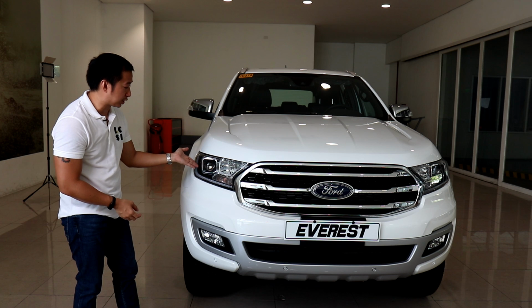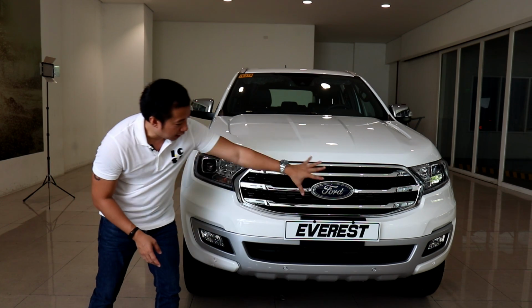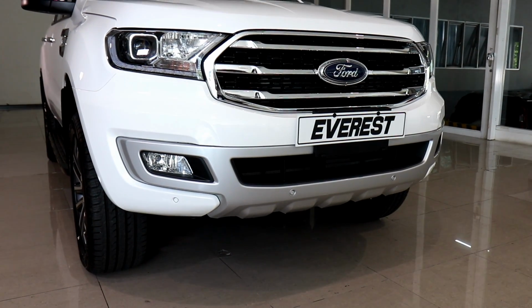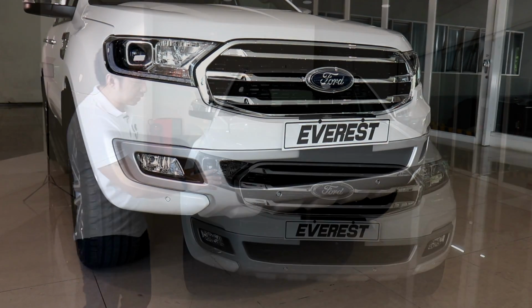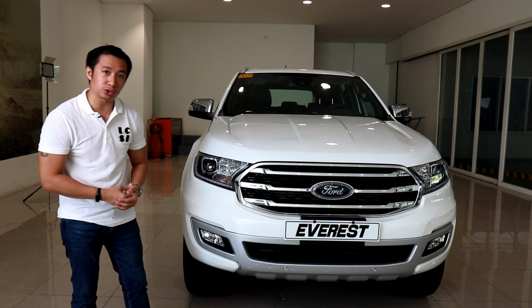You got your projector type headlights here, but these are now LED headlights and you got LED DRLs as well. For the front bumper, it's the same design, but this one also comes with that matte aluminum finish bumper overrider. Now this overrider is no giant bash plate that can be found in the Raptor, but I find it quite attractive and quite elegant at the same time. You do get your fog lights as well as your front parking sensors in front.